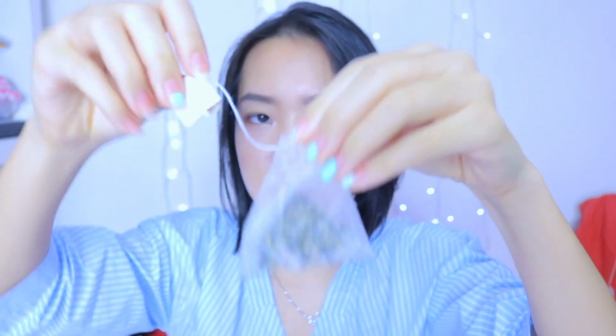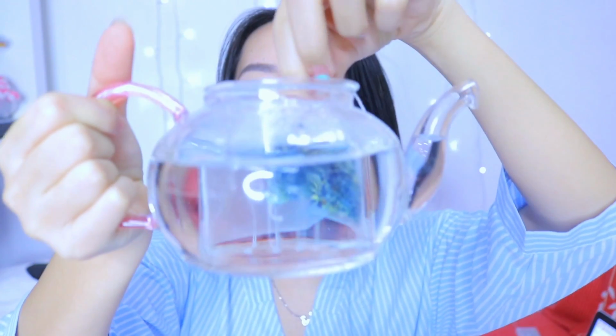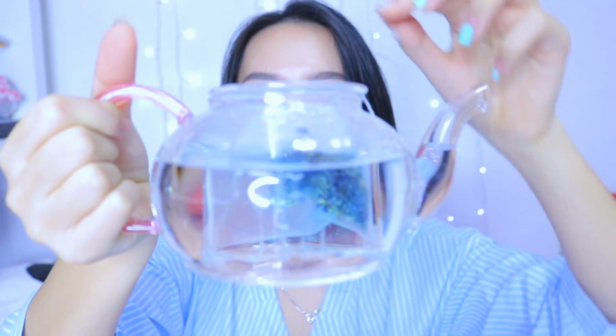Got my teapot here just with really nice lukewarm water. Next, we're gonna pop this in. So we're gonna open it first. So it looks like a regular tea bag, so nothing special about it. Except that it's chiffon, so like what the heck? That's high quality. Let's dump this in. Oh, immediately you can see it's starting to turn blue.